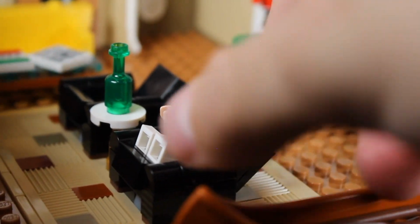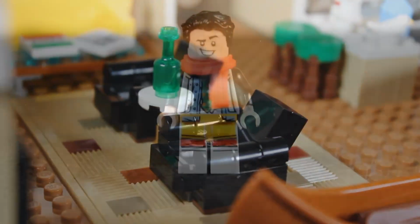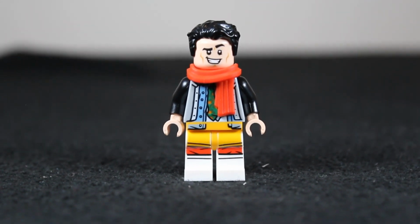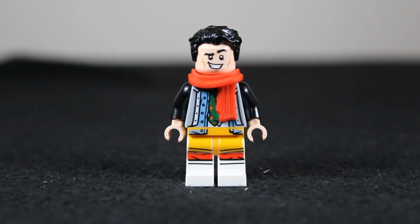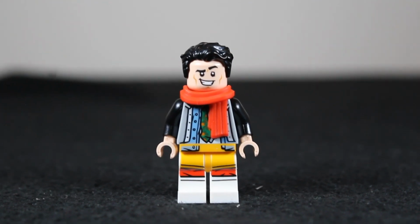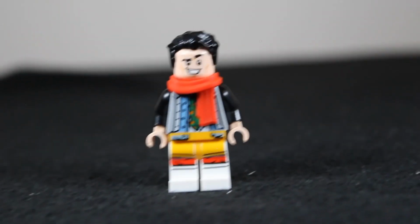This will also bring us to our last minifigure for this room, which is Joey. Here is Joey Tribbiani, based off of my favorite episode of the series, the one where no one's ready. I know that one off the top of my head. He is wearing all of Chandler's clothes, or he would be if he wasn't going commando, proceed to do lunges.